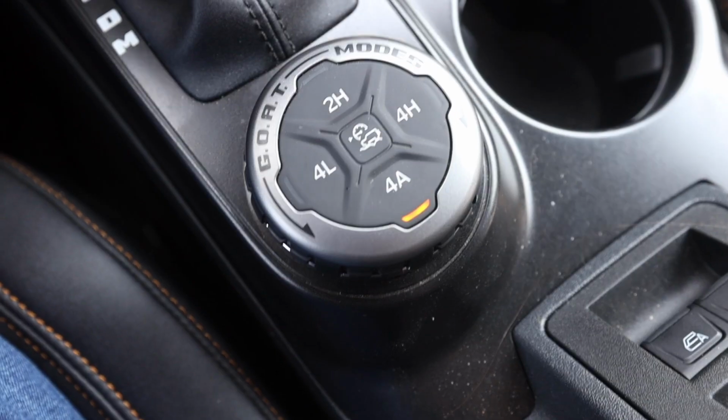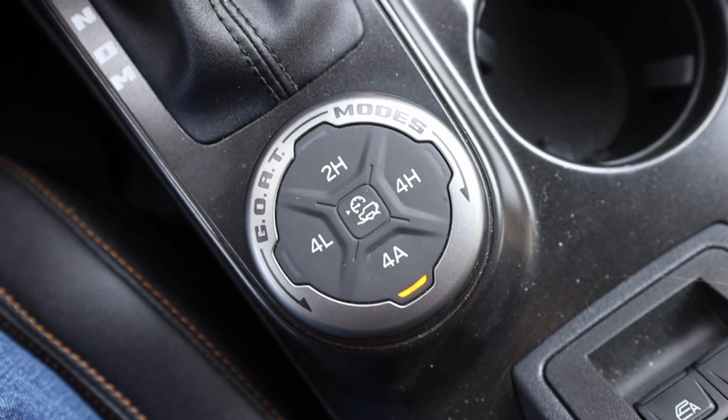Now, check out this thing. This is GOAT mode, stands for Go Over Any Terrain. This is basically your off-road control center. If you're gonna be making it over the largest boulder on the trail because there's a Jeep Wrangler right next to you and you wanna impress them, this is going to be your friend. Then right up here are all your accessory switches.